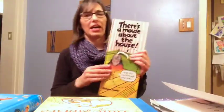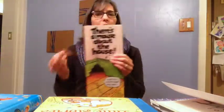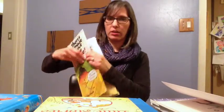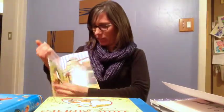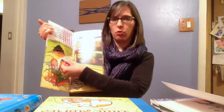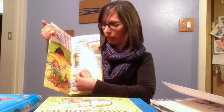There's a mouse about the house. It comes with this little mouse. You slip him out of his pocket, and there's a slot for him to go in on every page. This book is good for developing fine motor skills. It's good for working on that pre-reading concept of left to right, and it's good for helping kids turn one page at a time, or the mouse gets stuck between the pages.